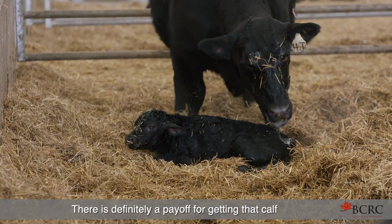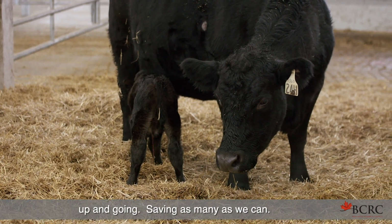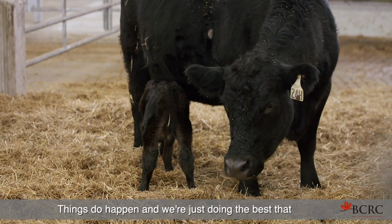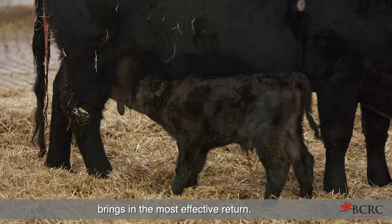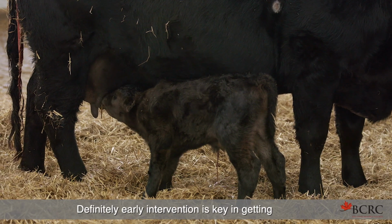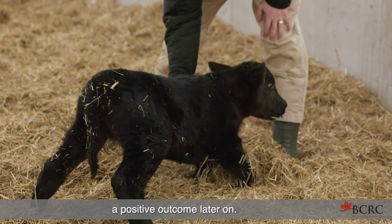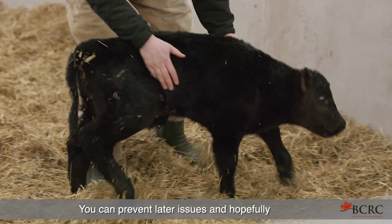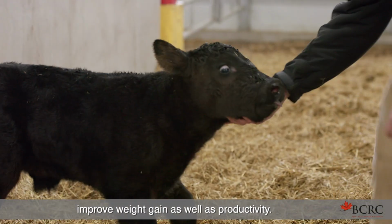There is definitely a payoff for getting that calf up and going, saving as many as we can. Things do happen, and we're just doing the best that brings in the most effective return. Definitely early intervention is key in getting a positive outcome later on. You can prevent later issues and hopefully improve weight gain as well as productivity.